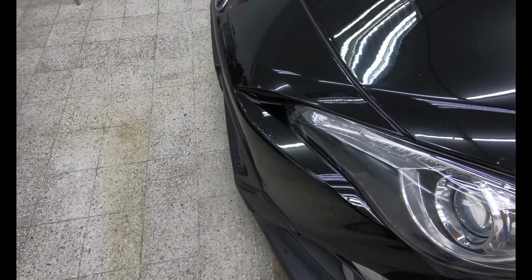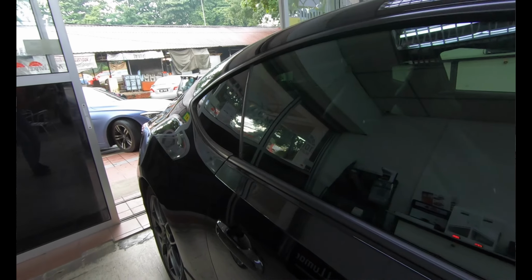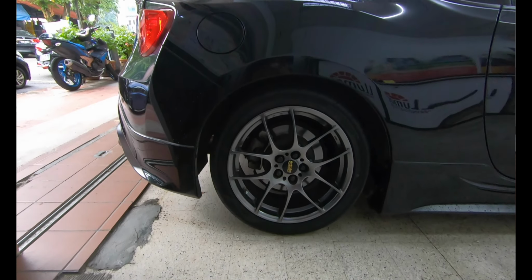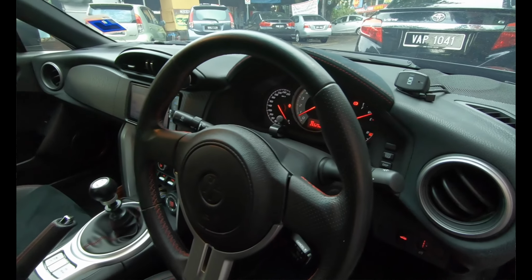I noticed it's a manual also. Yes, correct. Is it difficult to find a manual? Not really. I know a friend who is an AP car importer. I told him what I wanted and then he just brought it in. Okay, so everything is as is, there's nothing that you have changed? Probably the broken number plate.